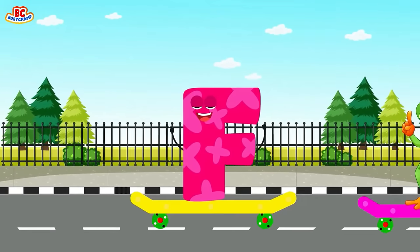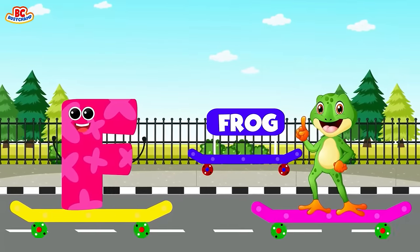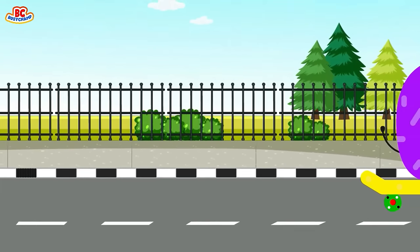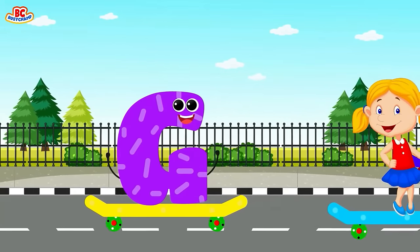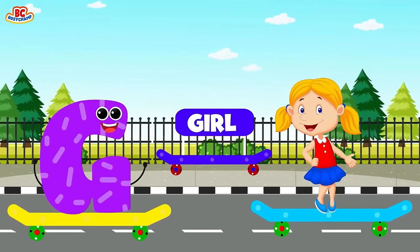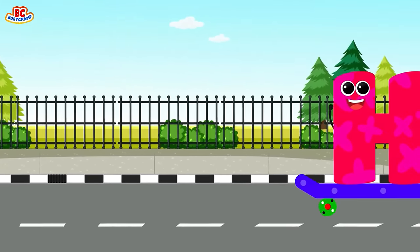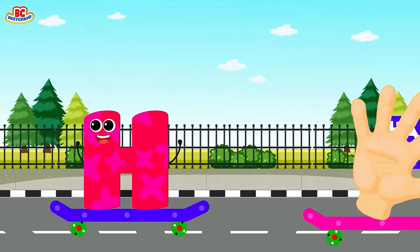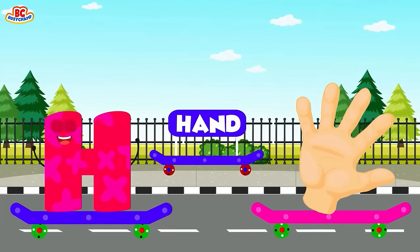F. Frog is coming behind F. Frog. F for frog. G. G is followed by girl. Girl. G for girl. H. The hand is chasing H. Hand. H for hand.